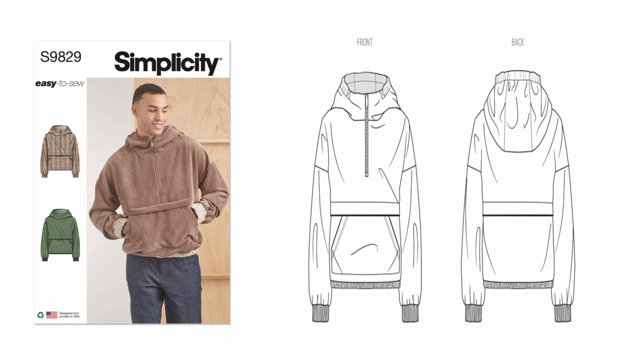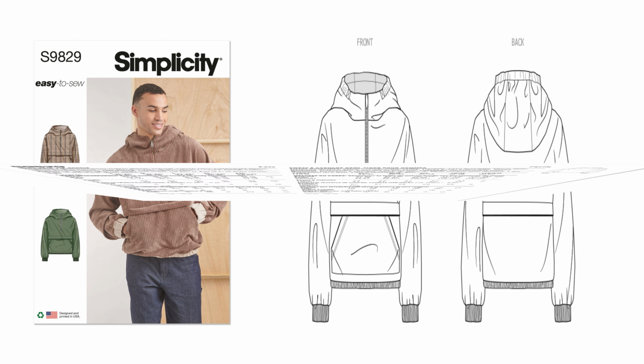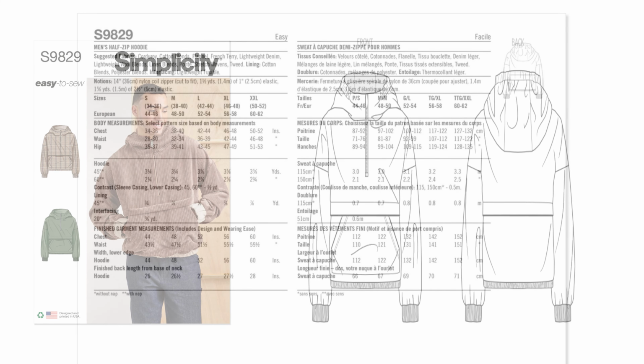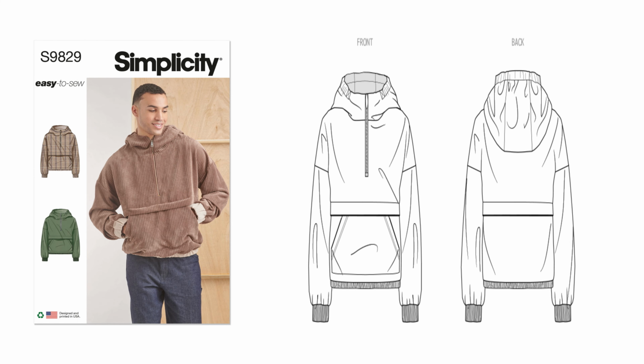It has elastic and contrast at the sleeves and a hem band as well. All right. Now, in terms of fabric for 9829, for this zip hoodie style pattern, you can use corduroy, cotton blends, flannel, French terry, lightweight denim, just to name a few. But yeah, this is 9829. It's not for my husband. It will be for me, okay? Because I do like putting things like this on in the winter time. I like flannel, but I'm thinking I would probably do this in corduroy as well.